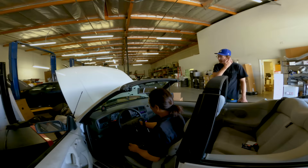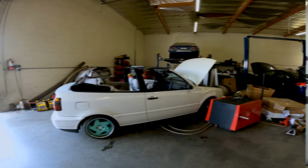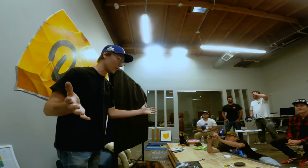There's one last test we gotta put this thing through. Will it make more power, baby? We'll find out. We're going to the dyno right now. All right, everybody, we just got back from the dyno, and I have some results to share with you.